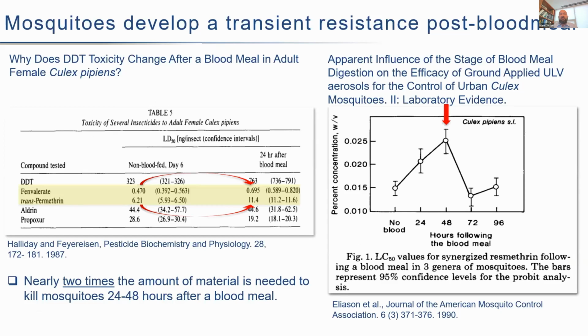In 1987, with fenvalerate and permethrin, it took basically twice the amount of material to kill Culex pipiens 24 hours after a blood meal. The LD50 was nearly double for both of those non-synergized single AI materials. And in 1990, a similar trend was found with Culex pipiens and synergized resmethrin, where basically double the amount of material was required at 48 hours after a blood meal.